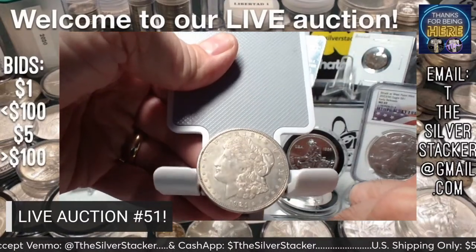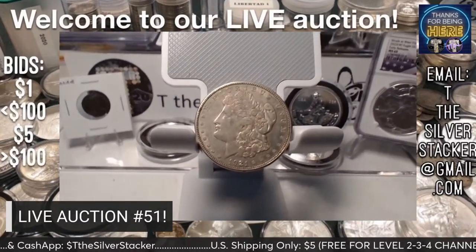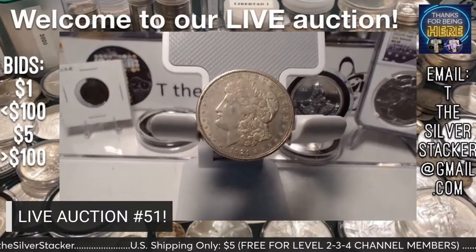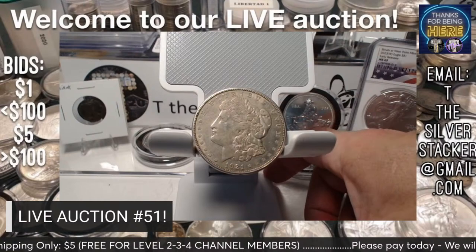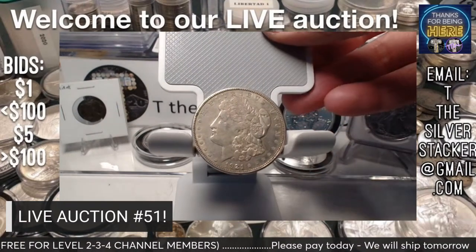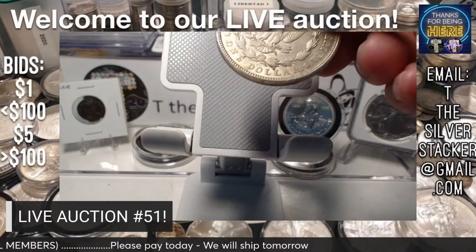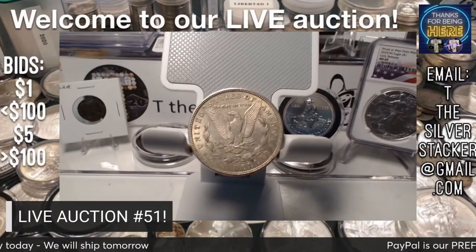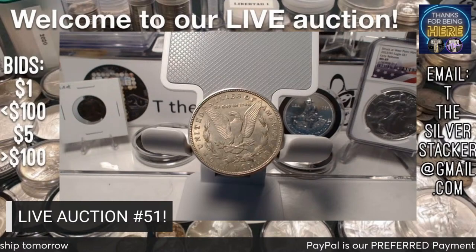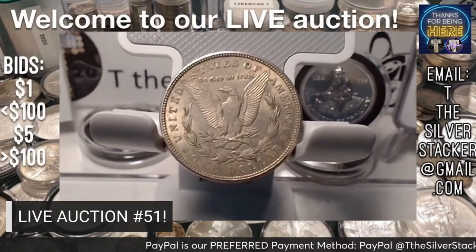All right. Here you go. Buck and go on a Morgan dollar. And who doesn't save Morgan dollars? You must be some kind of communist if you don't put Morgan dollars back. 1921. Everybody loves Morgan dollars. This happens to be a 1921 D, as in Denver. And for a buck, can't go wrong on a Morgan dollar. Let me zoom in a little bit. There's that.